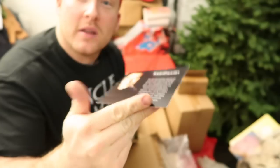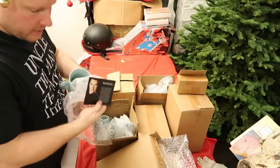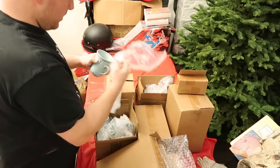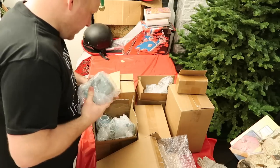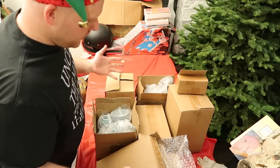He's a chef, basically, and this is his stuff. So it's completely brand new, still sealed. You can see these boxes have never been opened. So, kind of cool, guys. This is completely brand new. I kept the original box, so it's easy to ship. I just wanted to show you that this came there, too.